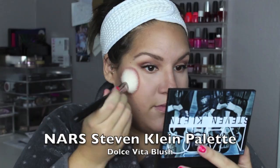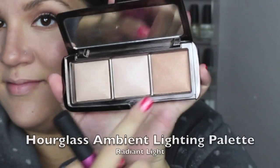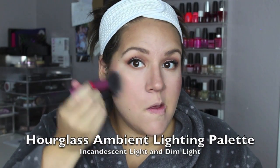Going back into the palette with Dolce Vita blush and just tapping that on with an angled brush from Sigma. Such a beautiful color. Now I'm blending everything out with my Ambient lighting powders. You can definitely use the e.l.f. version of this or the Wet n Wild to just smooth everything out and make it look seamless and flawless.